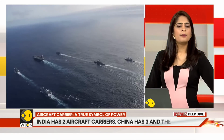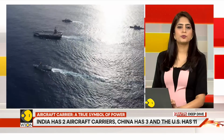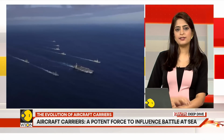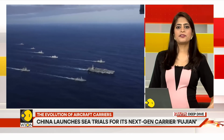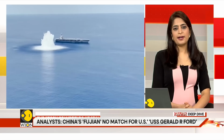Before China's next-gen Fujian, the USS Gerald R. Ford was equipped with new electromagnetic aircraft launch systems. It has a 78-meter wide flight deck. It can carry over 75 aircraft and over 5,000 personnel. Countries can order their aircraft to do anything they want, including ordering it into combat.